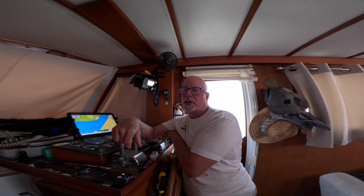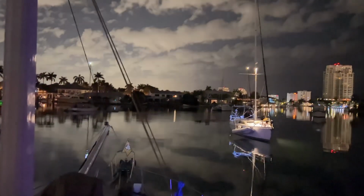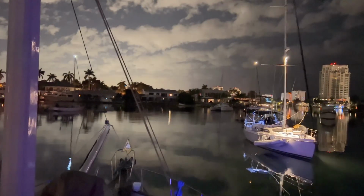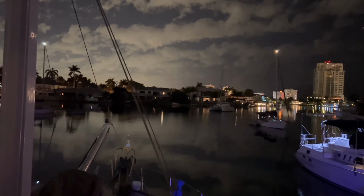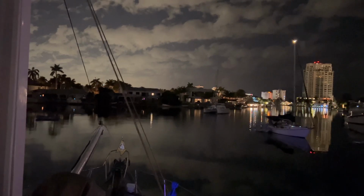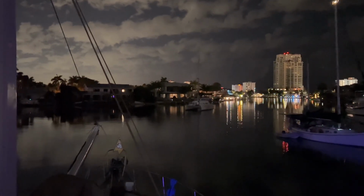But what we did do is, we left very early in the morning, let's say 4 o'clock, from an anchorage in Fort Lauderdale. Then we came around and went out past where all the cruise ships were, and everything was fine getting to the Gulf Stream. Even going through the Gulf Stream, I'm looking down at my speedometer saying, oh my God, we're doing like 11 knots or something.